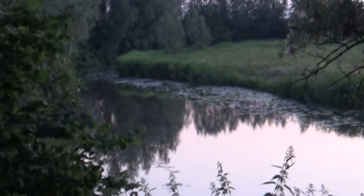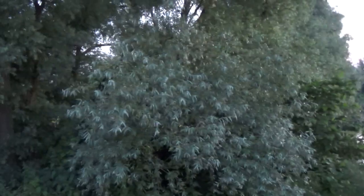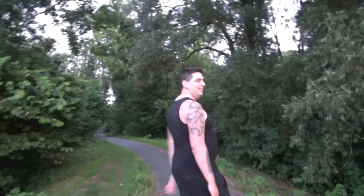A farm. That's interesting. It's absolutely stunning. We have to wait till it's a bit darker and then we shall continue our road to the house. Go that way.